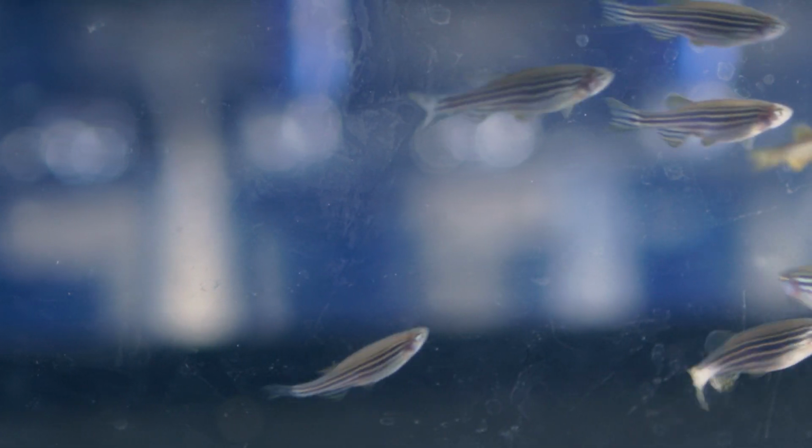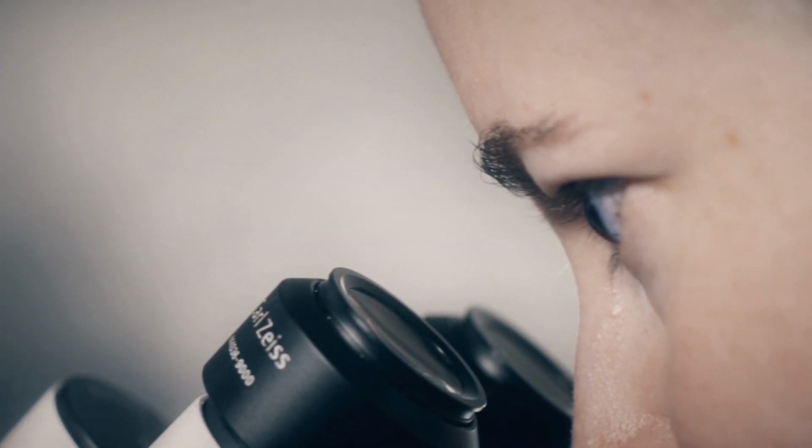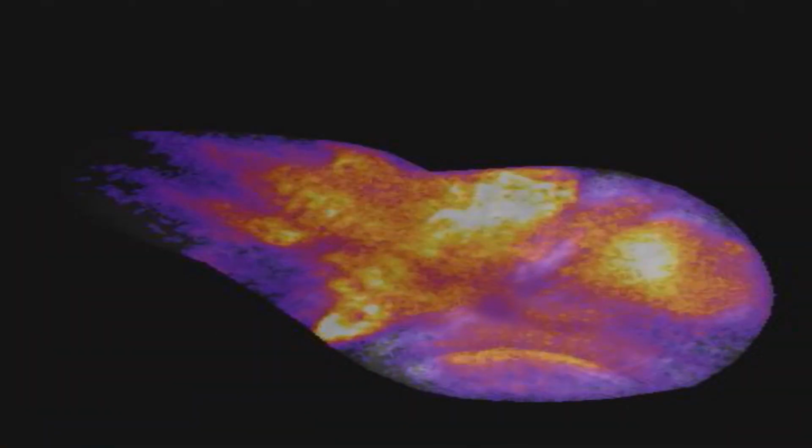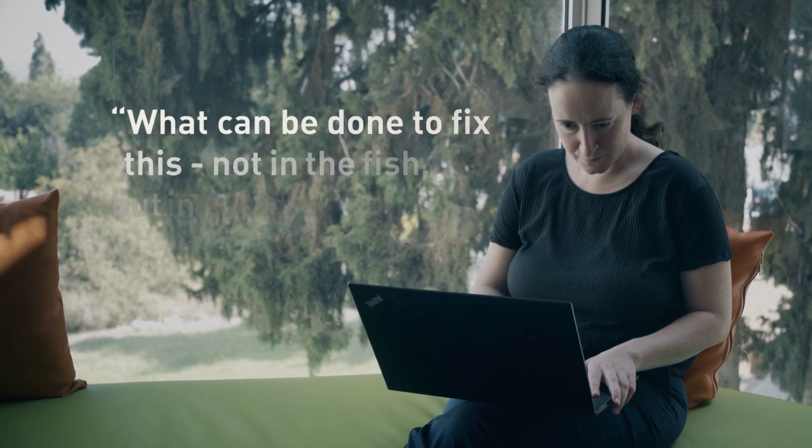Our goal is to figure out how nanoscale structures in these brains give rise to brain activity and behavior, what goes wrong when a particular synaptic component malfunctions, and what can be done to fix this, not in the fish, but in humans, of course.